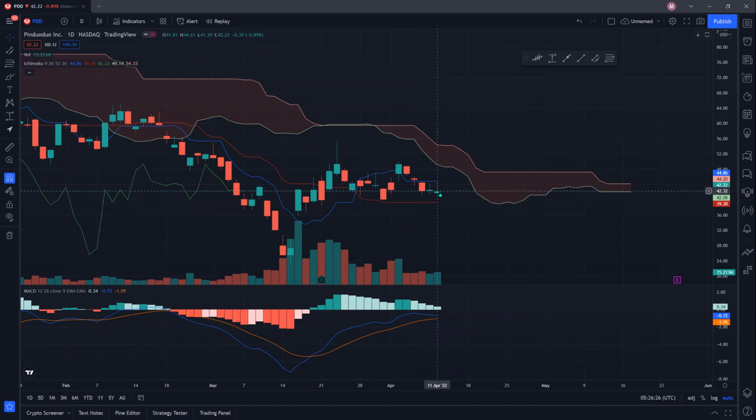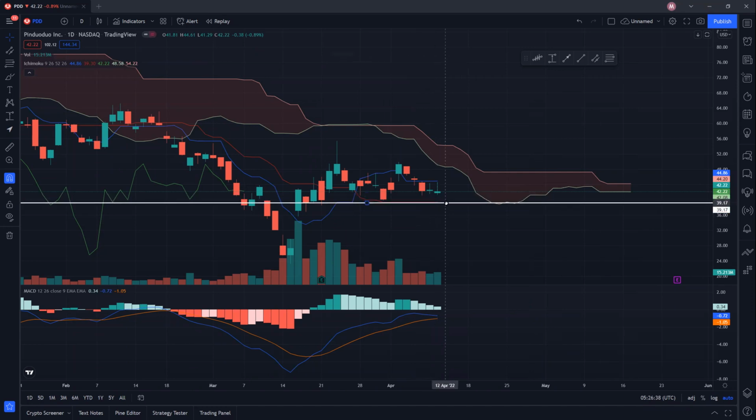And if we were to break down these levels once again, then PDD may look at this particular support here at around 39.30. So this 39.30 is a very, very crucial support for PDD. This 39.30 happened to coincide with some strong supports back in somewhere in the second to third week of March. There was some buying support here.